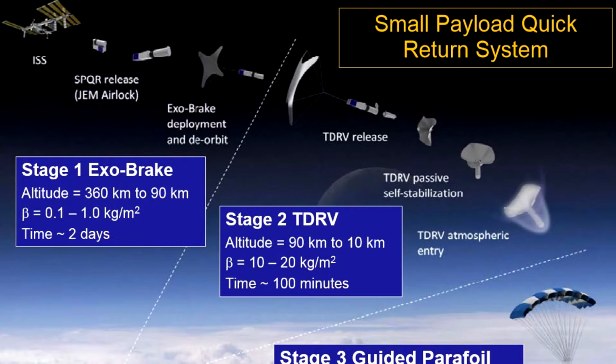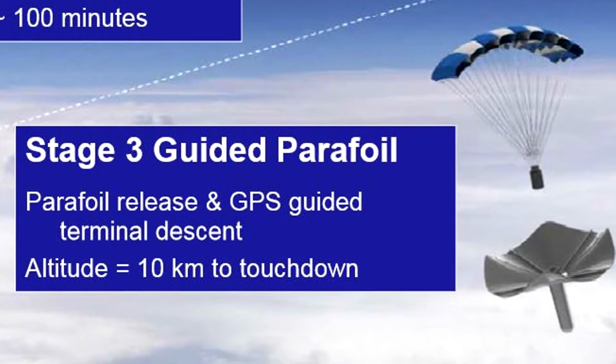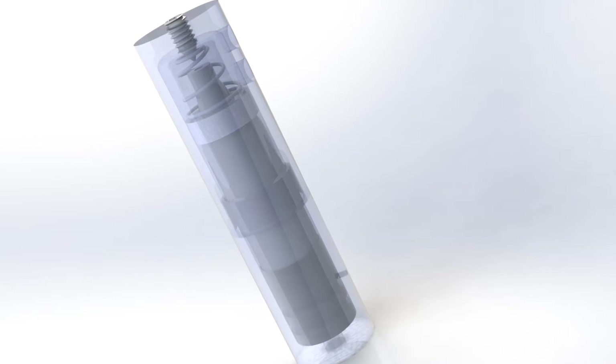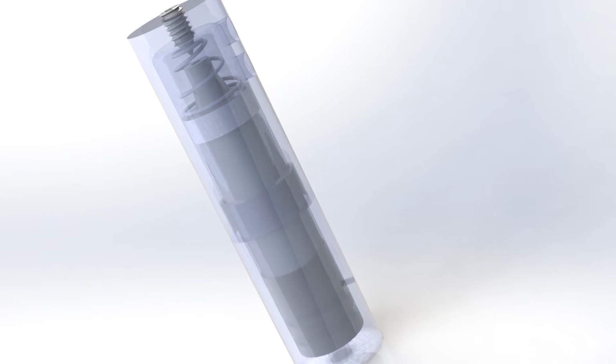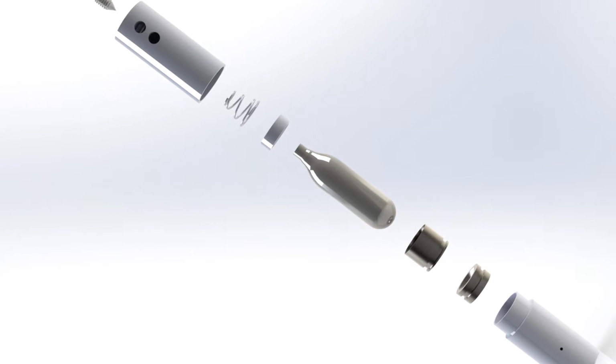And so the idea is you throw it out of the International Space Station. When that gets through the atmosphere, then our stage comes into play. We get this little capsule that pops out, and that capsule has the payload in it, whatever's coming back, and then we have our control system and our parafoil.